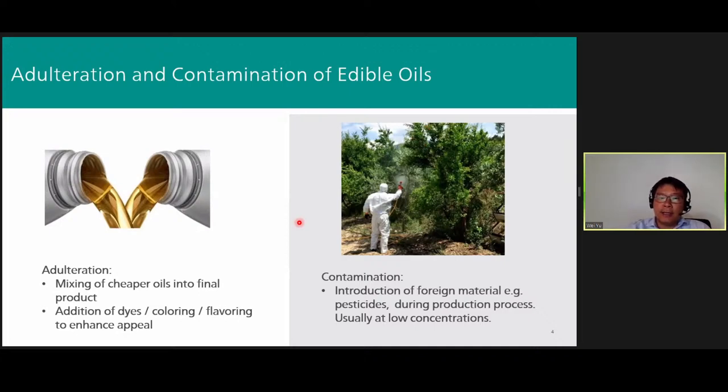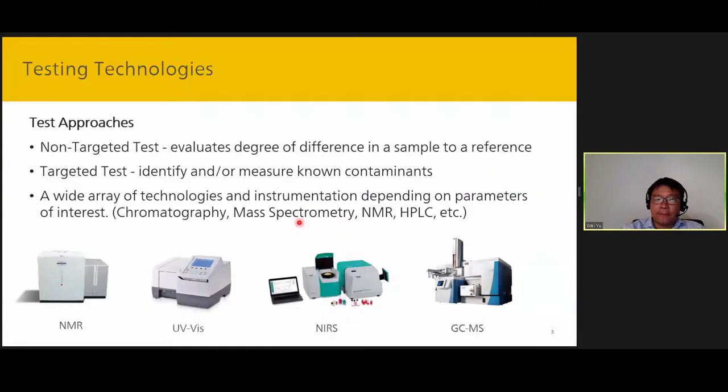Contamination, on the other hand, is the introduction of foreign material during the production process. Some materials, like pesticides, even though they may be at relatively low concentrations, maybe ppm levels, can still be very harmful for our health.